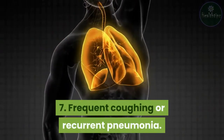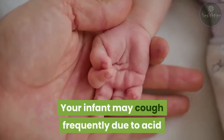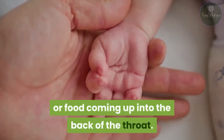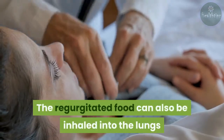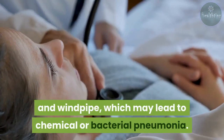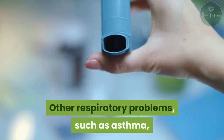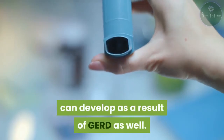7. Frequent coughing or recurrent pneumonia. Your infant may cough frequently due to acid or food coming up into the back of the throat. The regurgitated food can also be inhaled into the lungs and windpipe, which may lead to chemical or bacterial pneumonia. Other respiratory problems, such as asthma, can develop as a result of GERD as well.